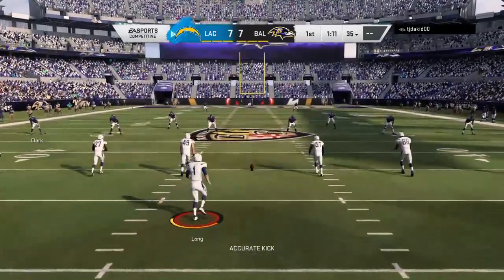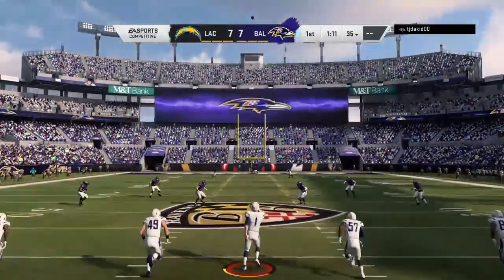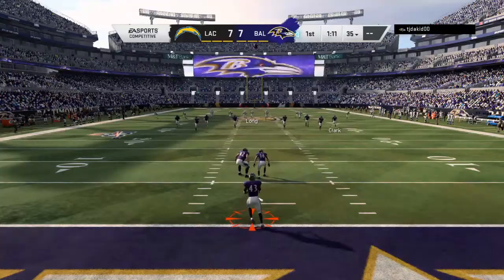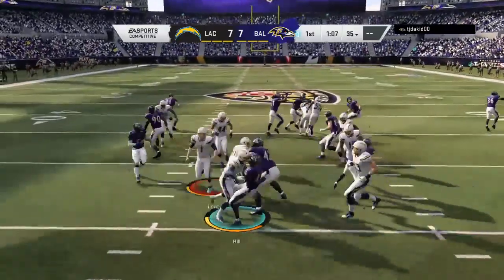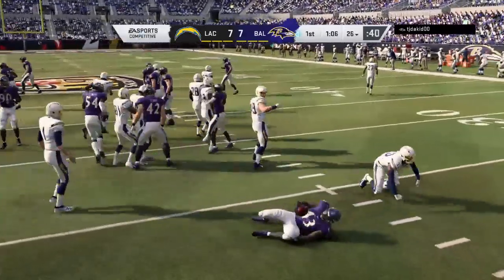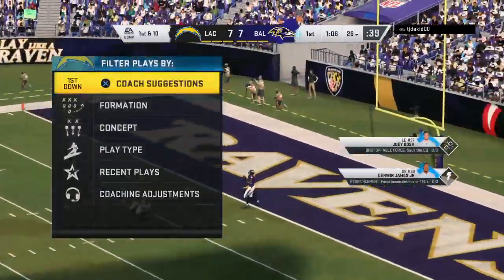So all even at 7 now as they kick it away. This will be taken in at the 1. And he'll get it up to about the 26-yard line, just across the 25.